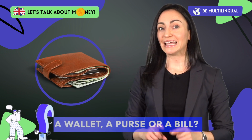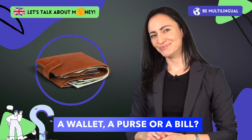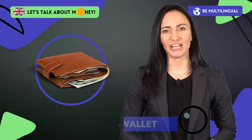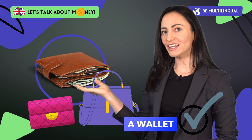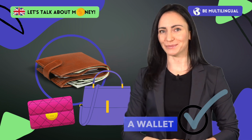The next one. Is this a wallet, a purse, or a bill? This is a wallet, and this is a purse. So a wallet is usually for men, and a purse is for women.